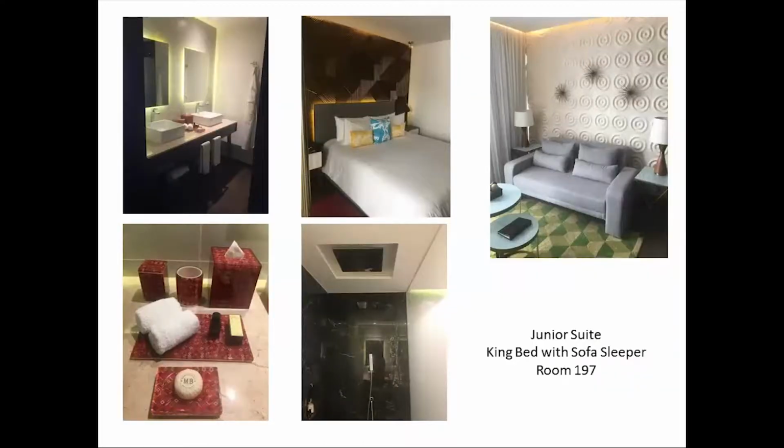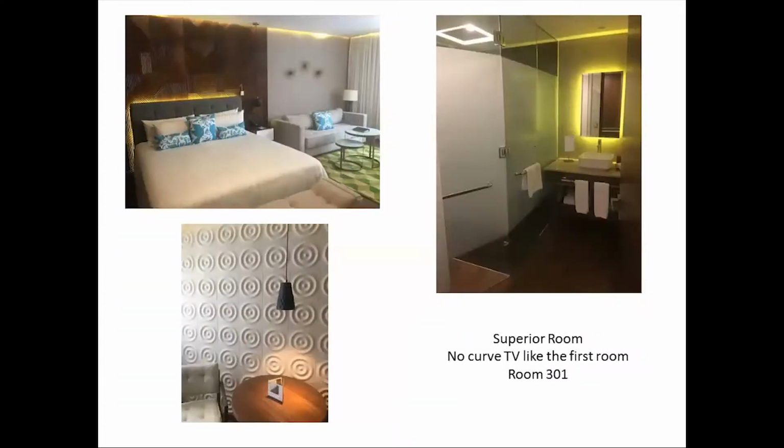They are redoing some of their rooms. They weren't all completely done yet, but this was the lead-in junior suite room that we saw. 2 sinks in the bathroom, king bed or double beds, just like the walls, the texture on the walls and the decorations and things like that. It was very Mexico, but very tastefully done. The bathroom amenities were great. Again, that rain shower that can fit 1 million people in there. And again, this was the lead-in room. Had a king bed with a sofa sleeper.